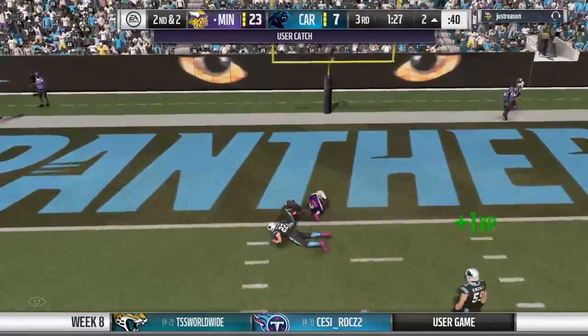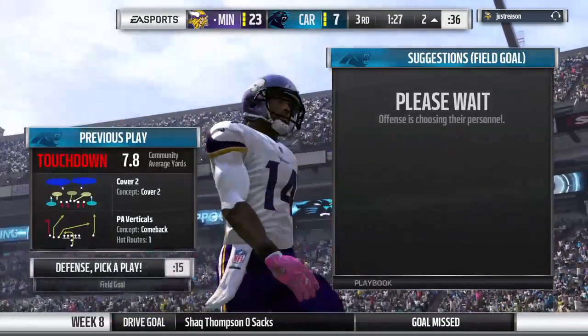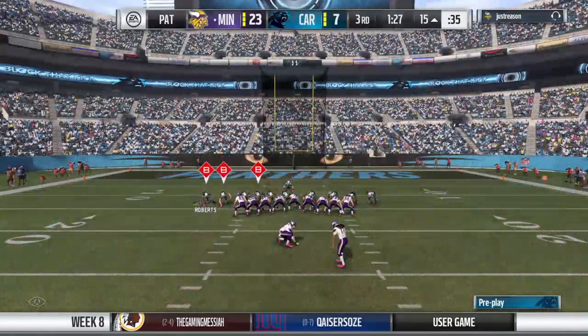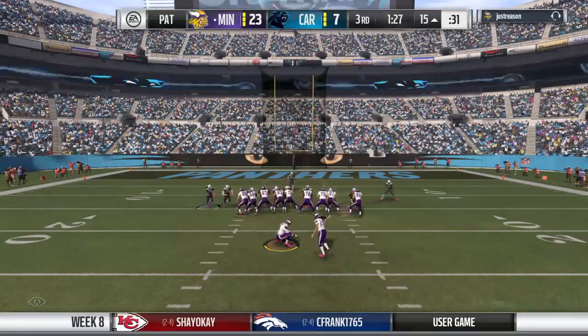This is taken in. It's complete. And he will score. Touchdown, Vikings. J.J. Nelson, his 2nd touchdown of the game, his 3rd.